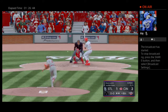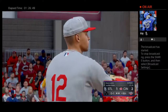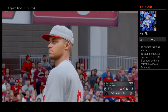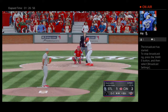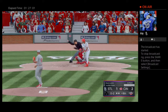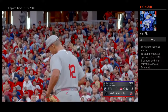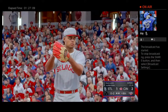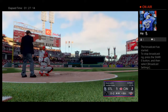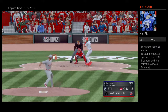First pitch on its way. 0-1's the count. A swinging strike, and now it's 0-2. Hey, nice job of bouncing back after the leadoff homer. 2 quick outs after the bomb, and he's got a chance to get out of this. Ready with the 0-2.